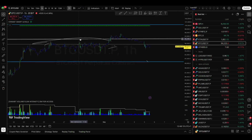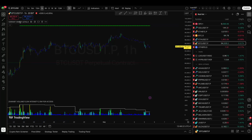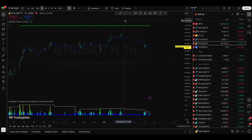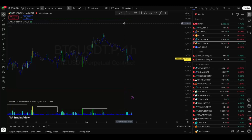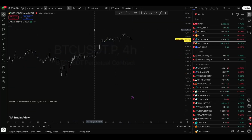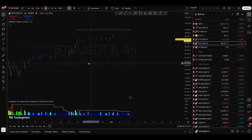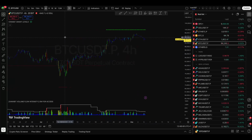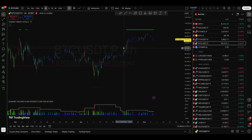So on BTC, we can have a look, and yeah, so 100K is the key level that we want to focus on. So 100K is sort of the line in the sand. Now on the 4-hour chart, BTC is still in an uptrend. Everything is still looking good. 90K is the next area of support. You can see through the faint line of this indicator.